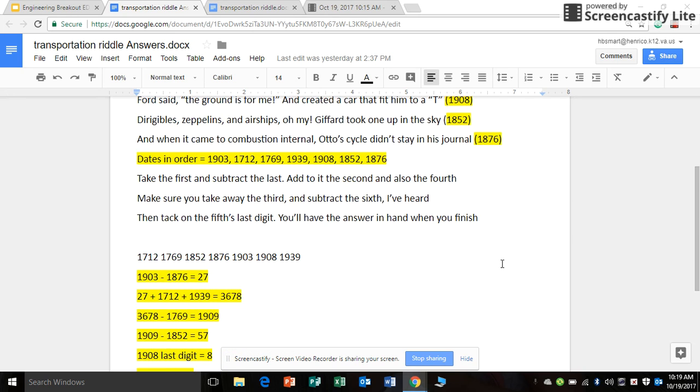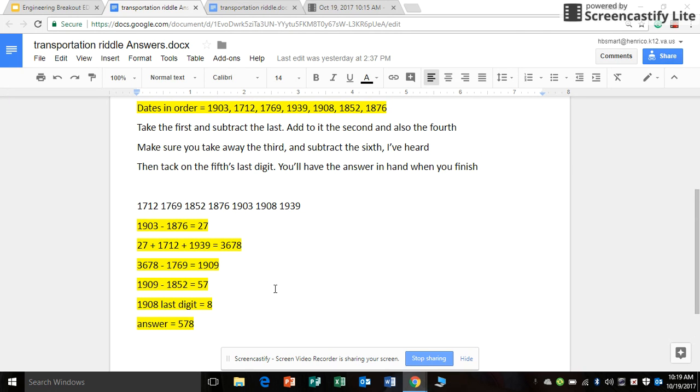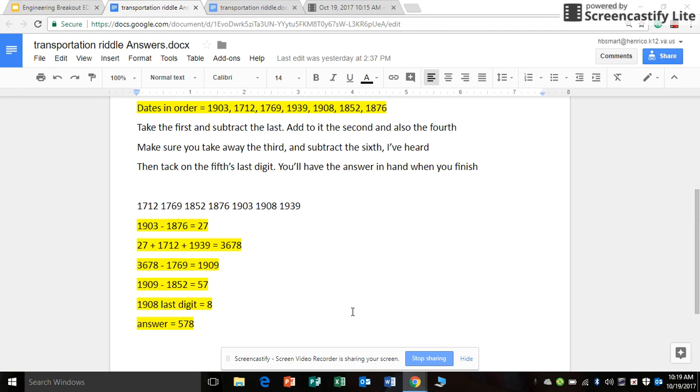And then once they have the dates in that order, they subtract and add according to the bottom part of the riddle, and it ends up with the answer, which is 578, and opens the 3-digit lock that is on the small lockbox.